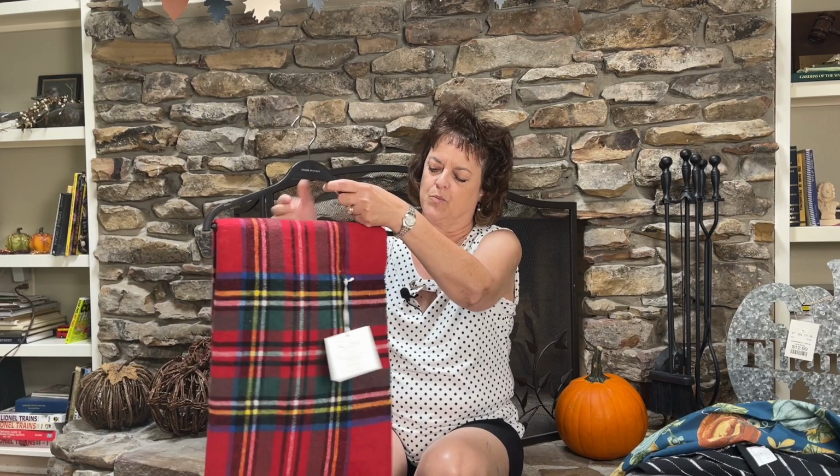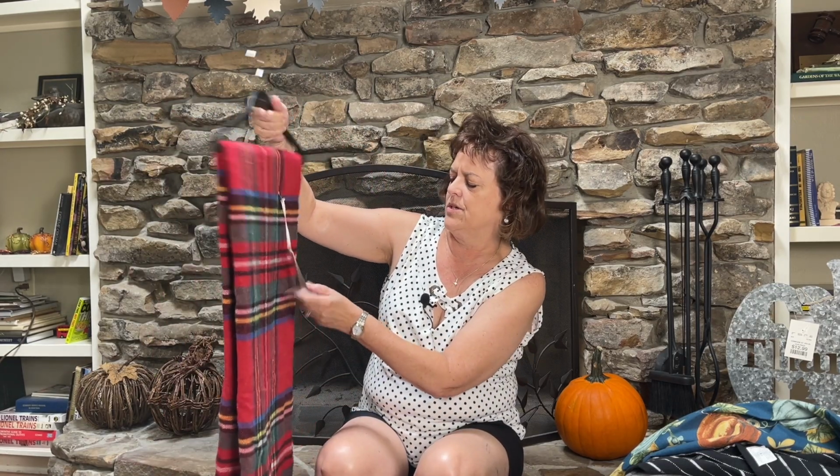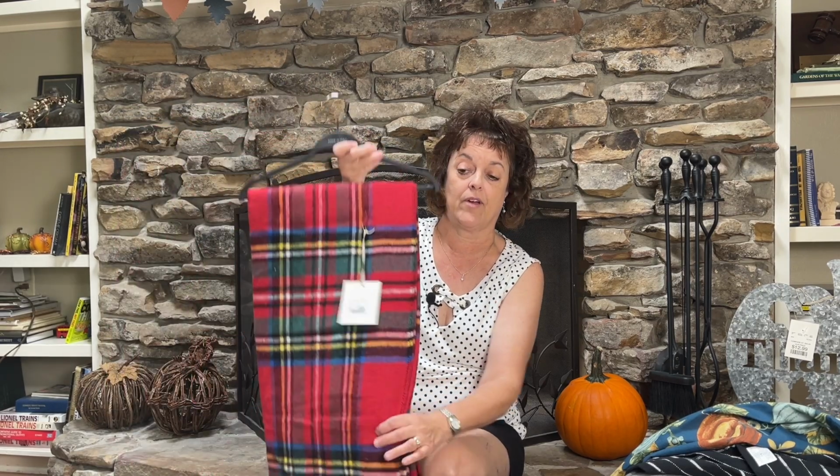And also got, now this isn't for fall, this will be for Christmas. Got this beautiful plaid throw. This was $20. So I can't wait. We've never had a Christmas throw, so we'll put that on the couch. It's great. So I'm really excited to use these items.